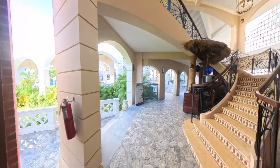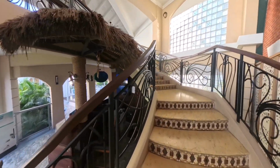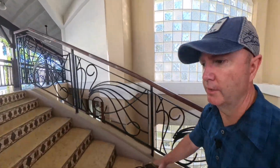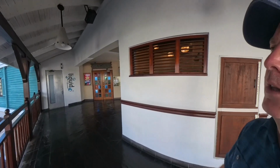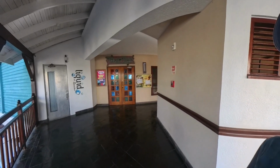Let's move through here. If we go up these stairs to the right, this is where you're going to find the teens club. There's also restrooms here. This is Trenchtown, 11 to 17 years old. So this is where your teens and tweens are going to come.